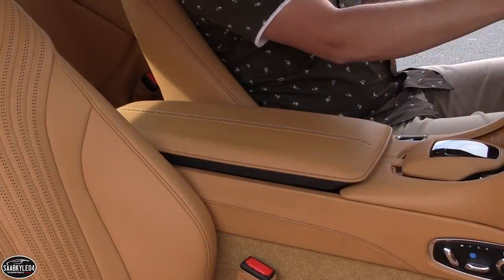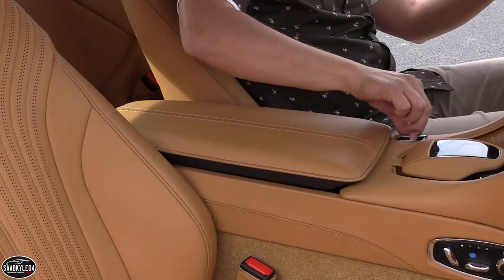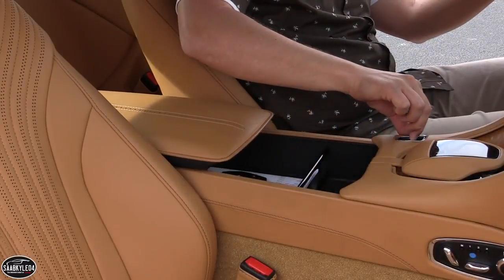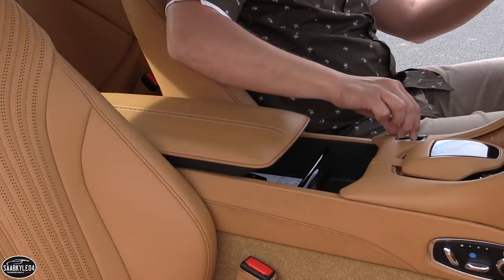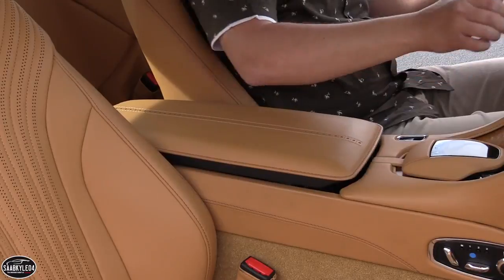Storage space is somewhat limited as there's no glove box. There are, however, lower door pockets and a generous center console. The latter is available with a trick power operating lid and contains all of your media inputs and 2 cup holders.